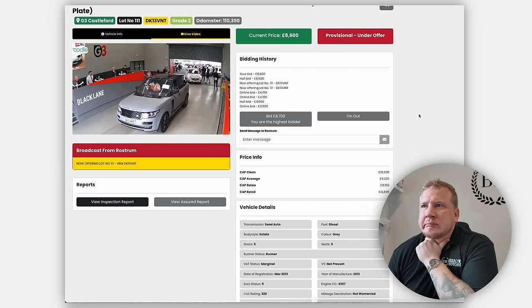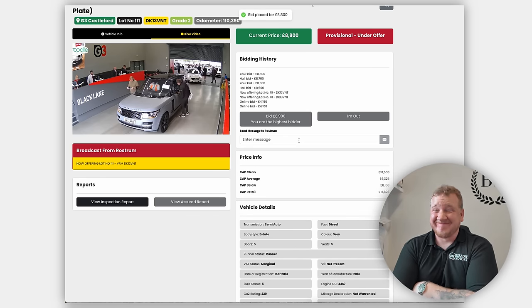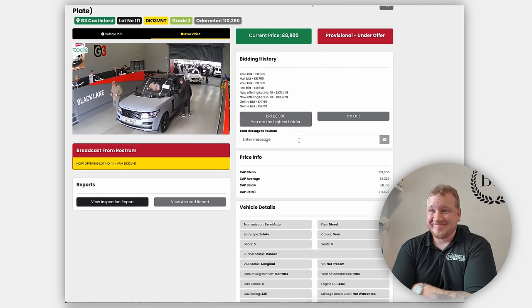85 your bid, 86 online. 87, down in front. 88 online, 88 minimum bid online, 88 on the net. 88, going on the net. Previously at 88.